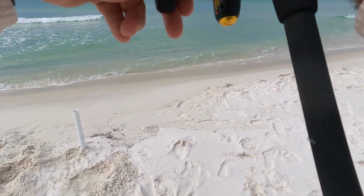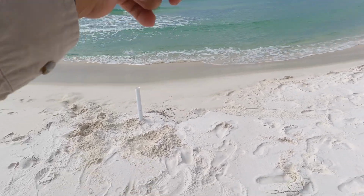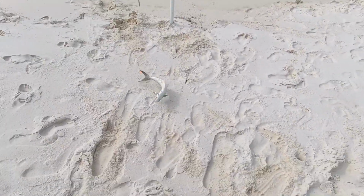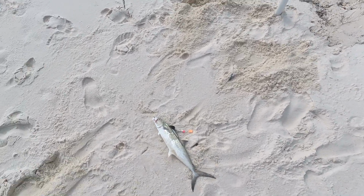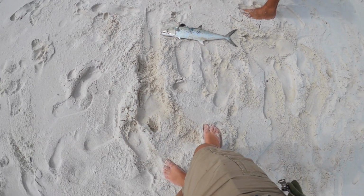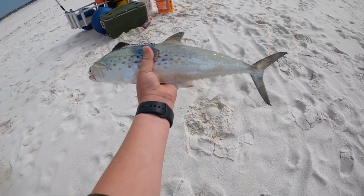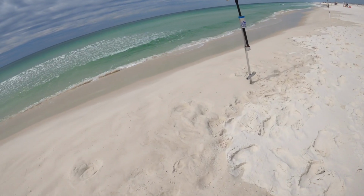All right, we're getting close. We got a Spanish. Braden, it's a Spanish. Look at that. Awesome, Braden's gonna be so happy. It's my first Spanish from the beach like this. Our first Spanish mackerel, and it is a big one. Yes. And it's a big Spanish. One was bouncing just a little.